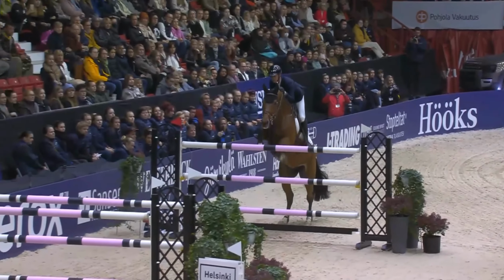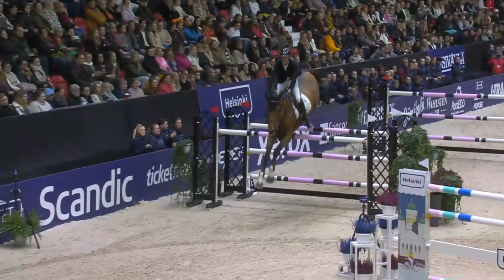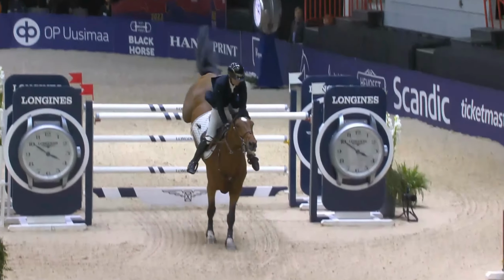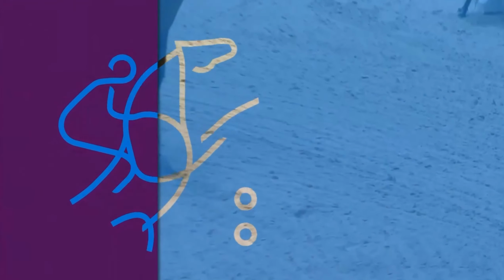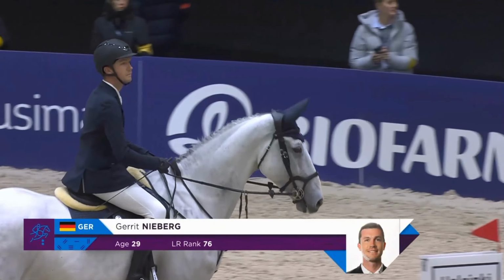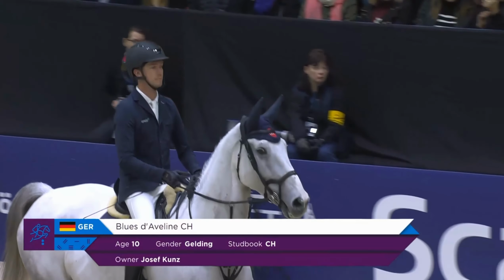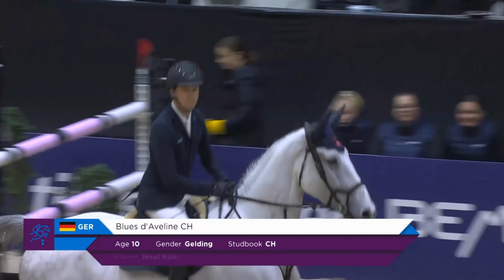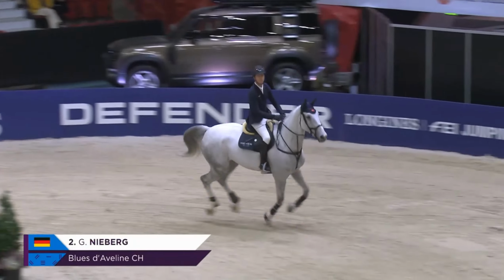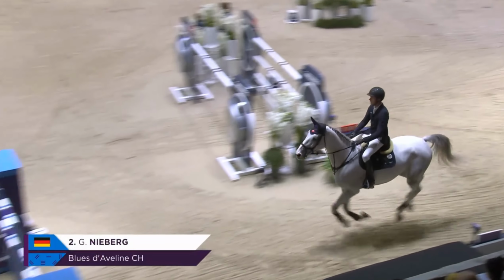Blues Dublin, CH, ridden by Gerrit Nieberg from Germany, is next to go. It was 14th last week in Oslo. That was with Ben picking up 3 points. He's now here in the jump-off again. This time it's Gerrit Nieberg with Blues Daveline CH for Germany. 36.08.